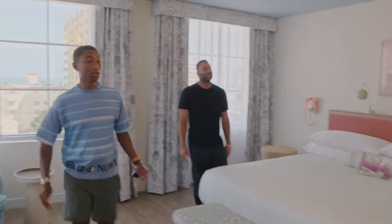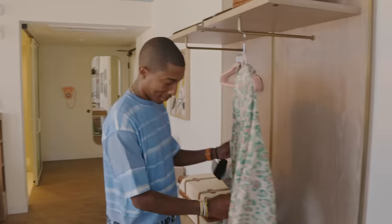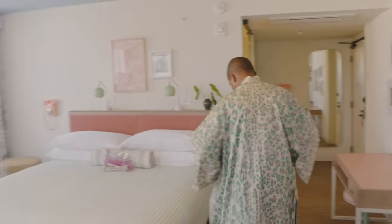I mean, even down to the robe, you know? Like, I have to do this. You guys, for real, this is how you have a good time. Woo! Oh, yeah. Woo! Oh, yeah.